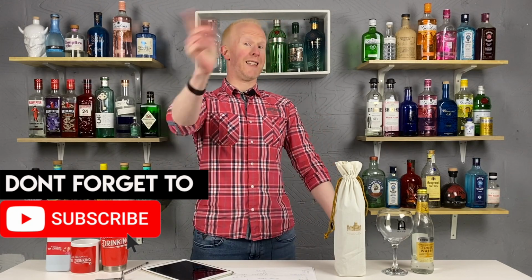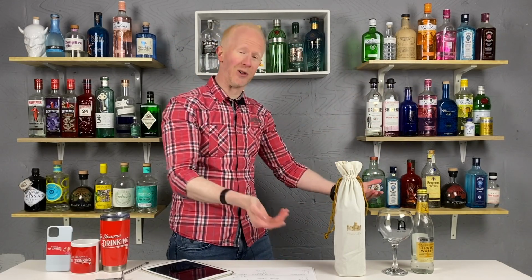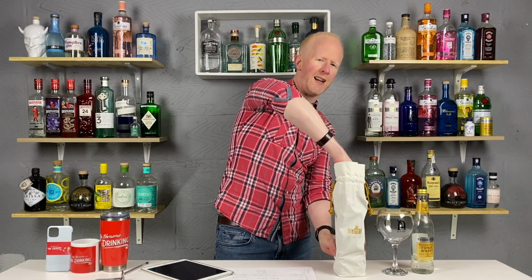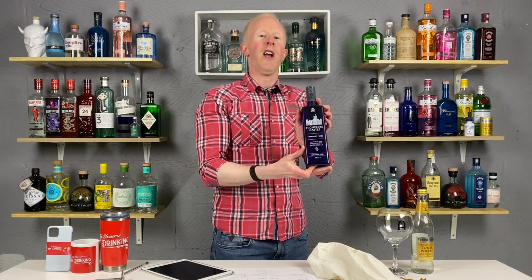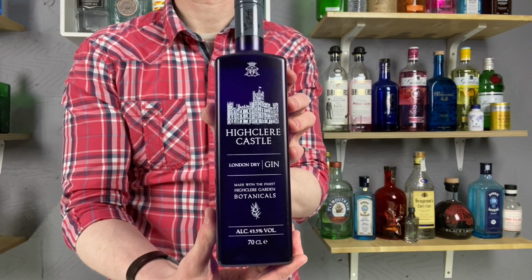I'm Bobby Freeman and today, my friends, we have a rather special gin for you on the show. So special, in fact, it comes in its own special presentation pouch. So let me just undo this top and reveal it to you. Oh, feast your eyes on this little fellow, which goes by the name of Highclere Castle Gin.